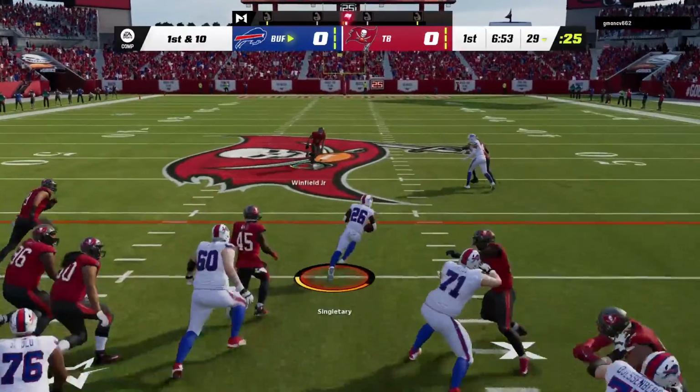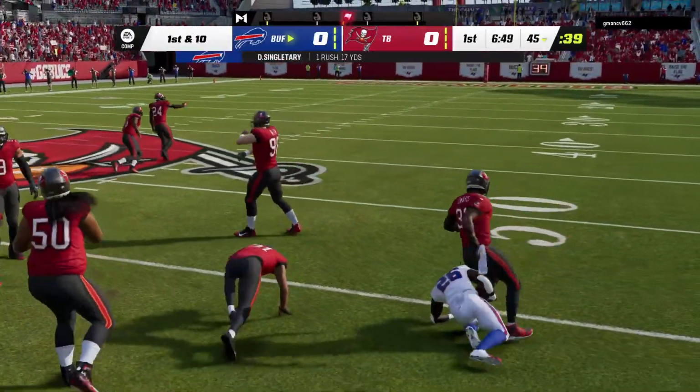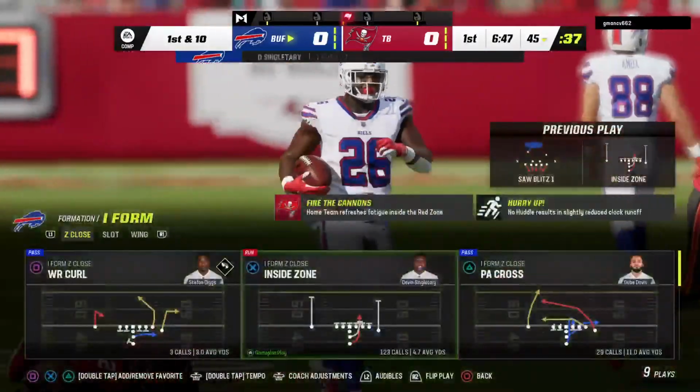Here's Devin Singletary. He played in this state at Florida Atlantic. And brought down, but not before reaching the 45-yard line.